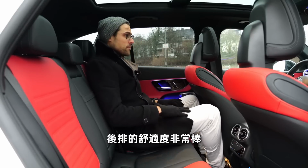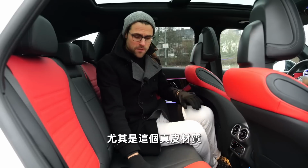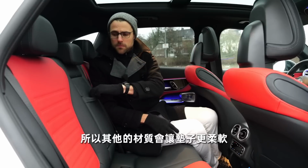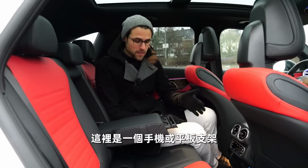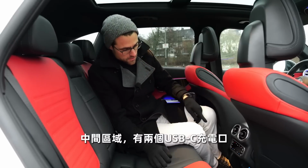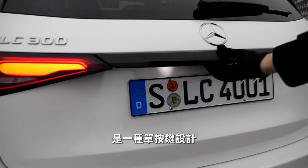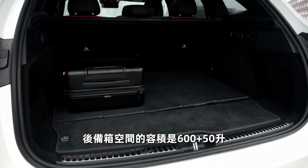The comfort in the rear is quite decent, especially here with the animal skin surface. It's quite hard actually. So one of the other seating surfaces would give you a little bit more softness in the cushion there. Then here the other smartphone or tablet holder, and then there are cup holders that fold out here, and in this middle console here we have two USB-C chargers and also a separate climate unit with this one button design.